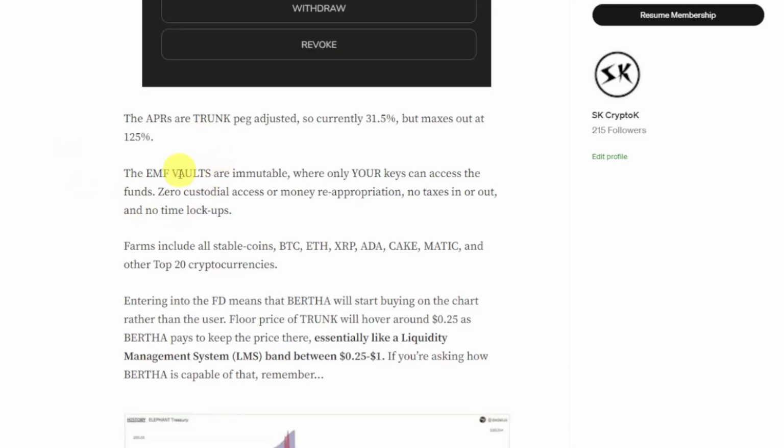The Elephant Money Farm vaults are immutable, where only your keys can access the funds. There is zero custodial access or money reappropriation. There are no taxes in or out, and there are no time lockups for your money. Farms include all the stable coins. Farms include a number of the top 20 cryptocurrencies, including all stable coins, Bitcoin, Ethereum, XRP, Cardano, Cake, Matic, and some others.